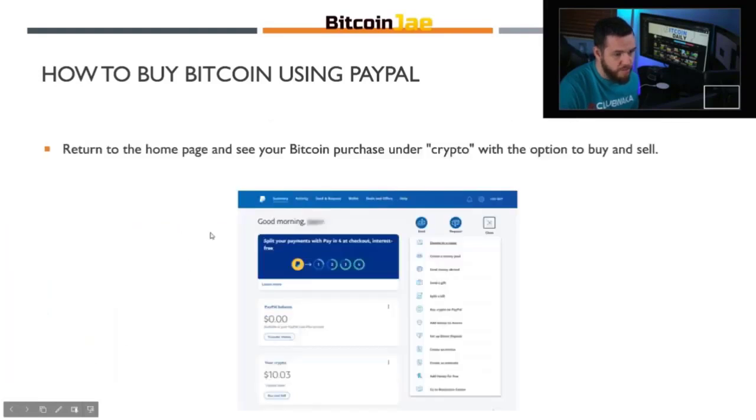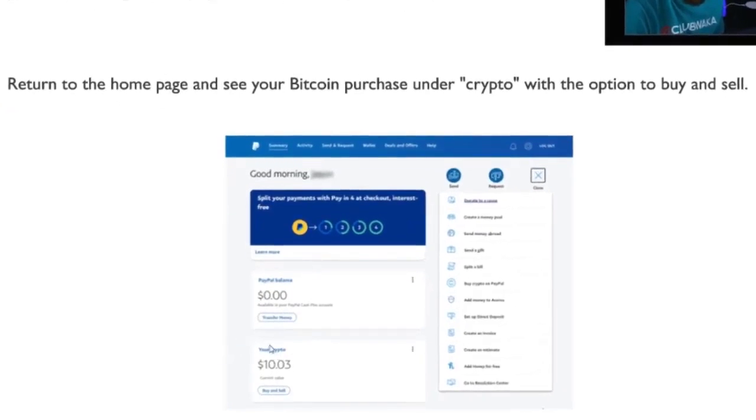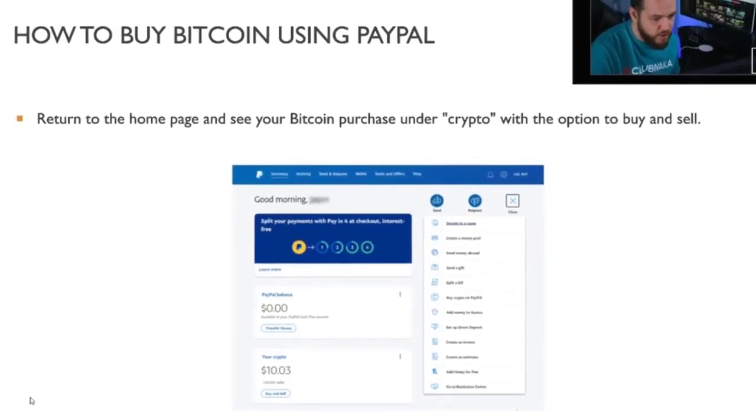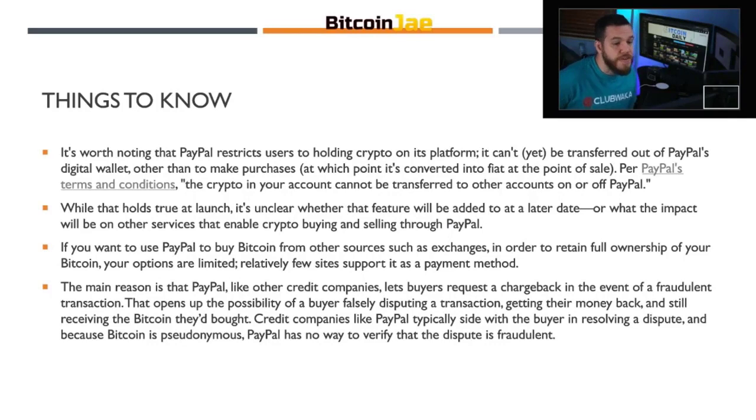And now let's jump over to the next one. Once you return back to the home page, you'll see the Bitcoin you purchased under the crypto option, with the option to buy and sell. All right, so it's pretty straightforward, pretty simple, nothing too crazy. So, things to know when you're using Bitcoin.